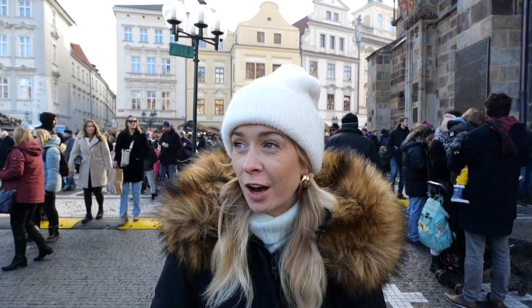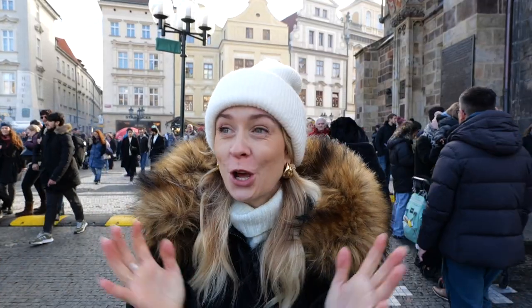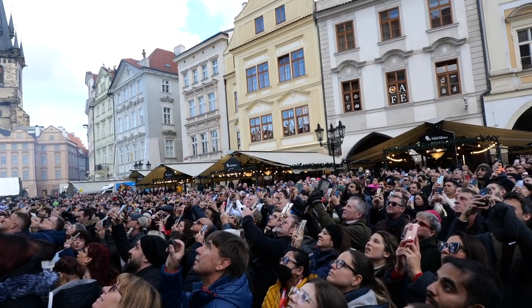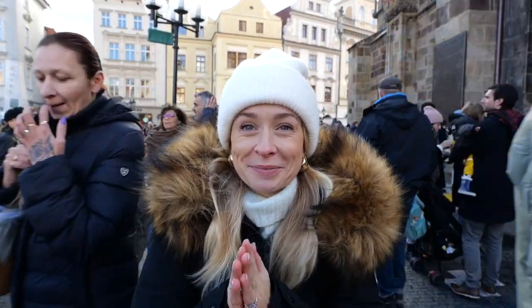Pretty good. Okay, so out of the three Christmas markets that we've visited in Europe so far, Prague is without a doubt the busiest. There are so many people here, we are shocked. But perhaps it's because it's midday and everyone was just queuing to film the clock tower strike midday. So perhaps as the afternoon goes on, it might get a bit quieter, but we'll see.